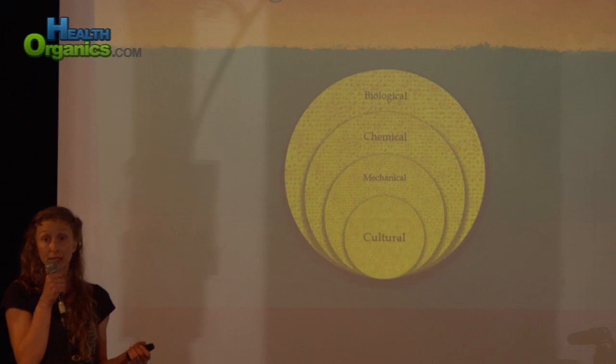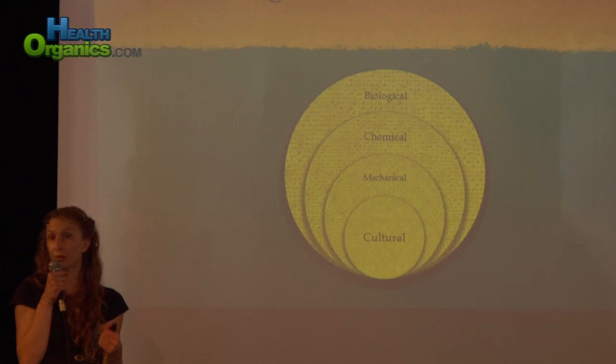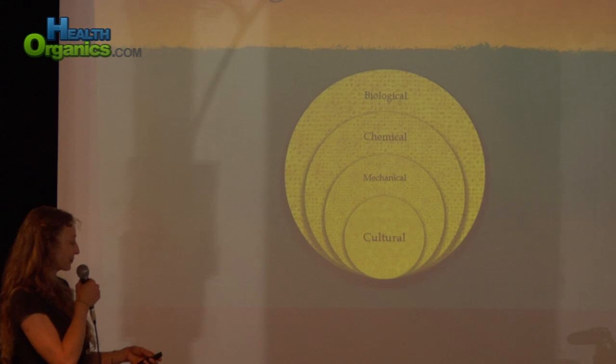Mechanical controls, these are going to be ways that we're physically intervening with the pest's presence, and that can be as simple as me spraying it with my garden hose and getting it off, or I could do a heat treatment, or I could use some sort of a mechanical kill like a diatomaceous earth, something that would literally slice and dice them up.